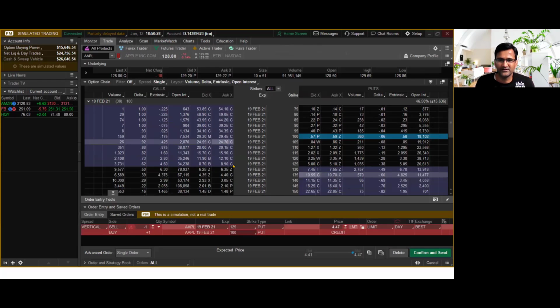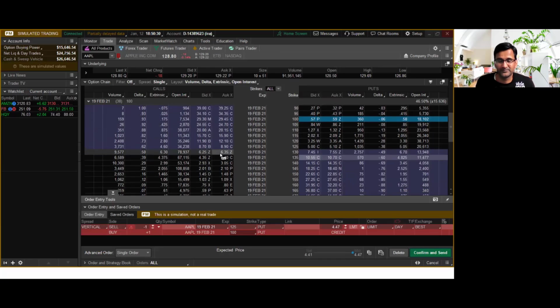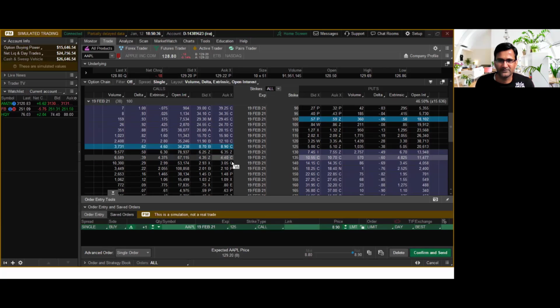Let's construct the bullish trade using the call side. So at 125, I buy a call spread, similar exposure, to 150.